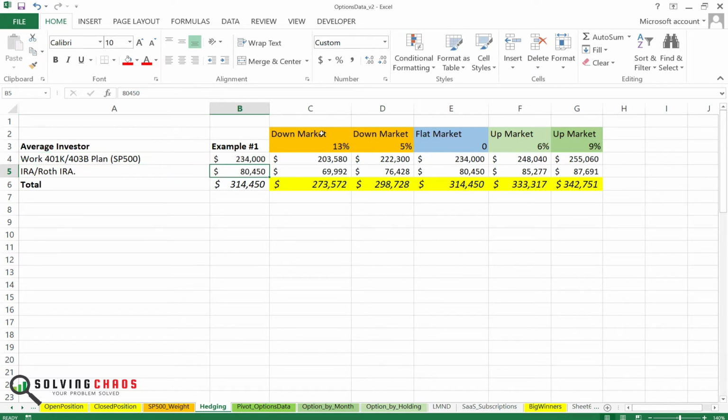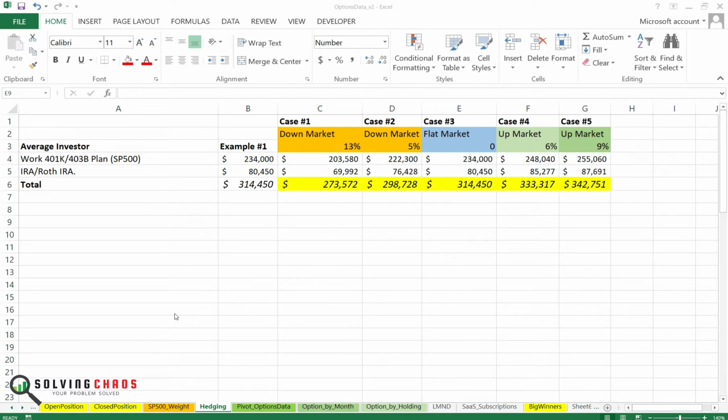And I mocked up different cases. So these are like case number 1. And the reason why I did this is so that I can show you what a portfolio looks like. I use formulas to do it. Here's a case where the market drops 13%. So your 401k becomes 273. If it drops 5%, it's 298. If the market is flat, obviously it's the same value as what you see here. If the market is up 6%, it's this value. And if the market is up 9%, it's this value.